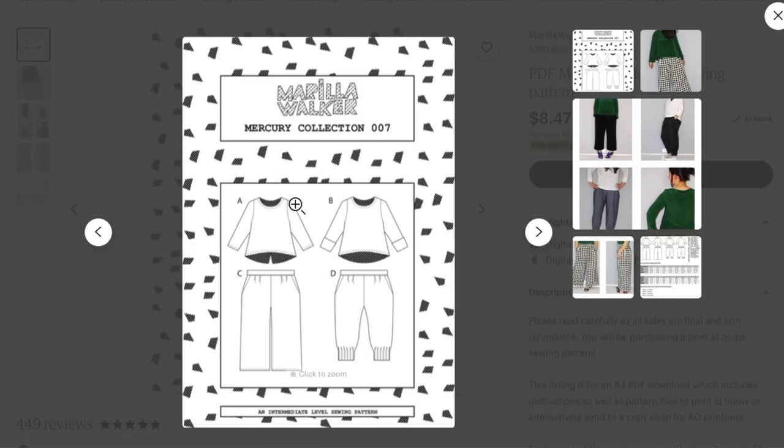So here are our line drawings. We've got the two tops, pretty much the same, except this one has a turned up cuff, and then this one has the split in the back. Oh, and then we've got the wide leg, or you can do this one with this interesting pleat detail at the bottom that causes it to come in and also be a little bit shorter. There's also elastic in the back, but it's flat on the front.